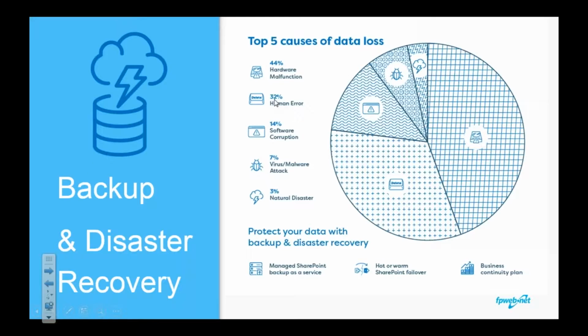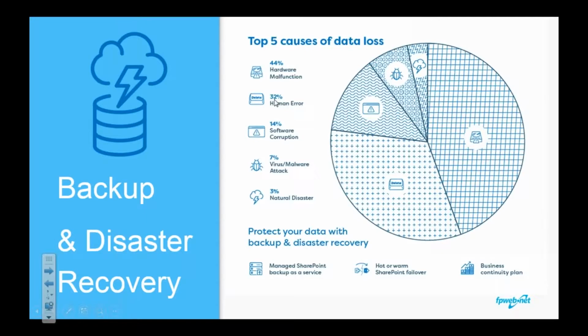Well, first, I'm going to zoom out just a little bit and talk about data loss itself. We did some research on this and realized that there's five major causes for data loss, right? So the number one being hardware malfunction. Especially if you're not in the cloud and you're dealing on-prem, 44% of outages and data loss are going to come from hardware malfunctions. So that's a pretty big number.